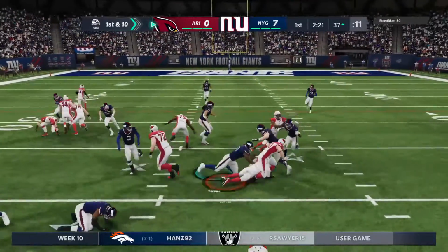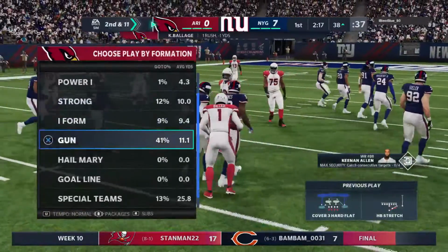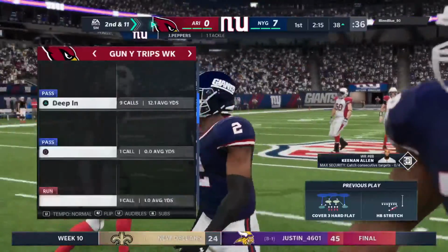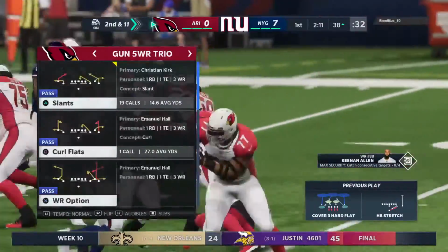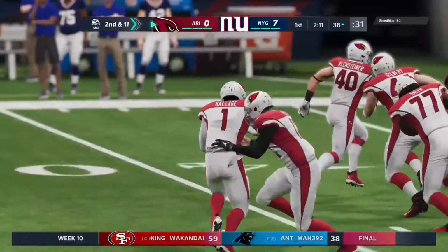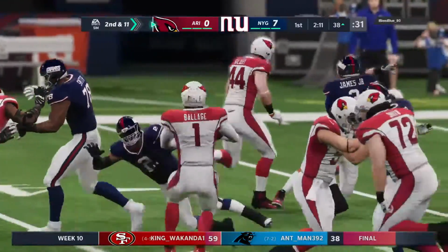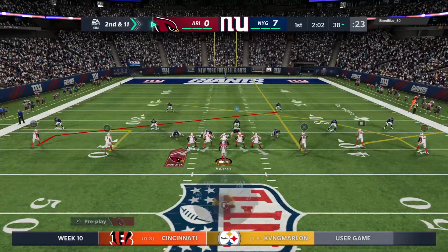Now the former 4th-round pick, it's Kalen Ballage. And he powers through the first wave, but he's going to be swallowed up behind the line of scrimmage. He'll lose a yard there, and it's 2nd and 11. Brings up 2nd and 11 at the Giants' 38-yard line.